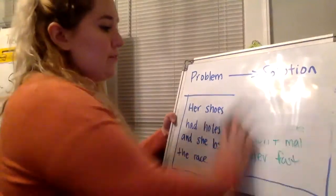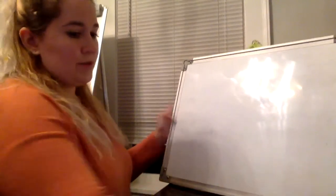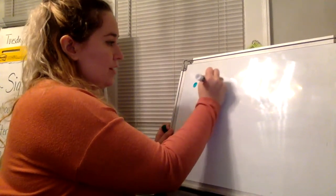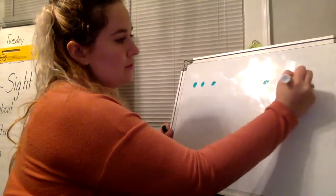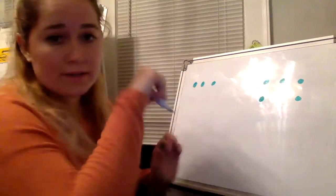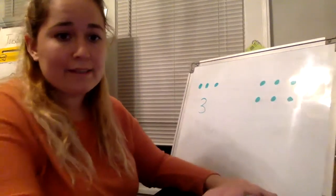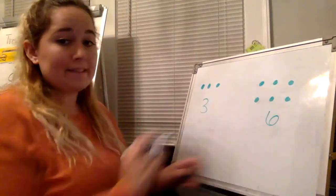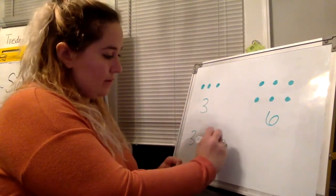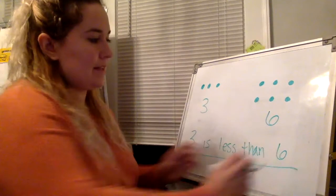So one way that we need to write it, make it a little bit easier. So if I had 3 dots over here and 6 dots over here, sometimes looking at it helps us understand what it needs to be. So I could write the number 3, because we always want to make sure that we're writing our numbers down so we can practice. And then I can write the number 6 right here. And then the sentence I would write is 3 is what? Less than 6. Very good. So 3 is less than 6.